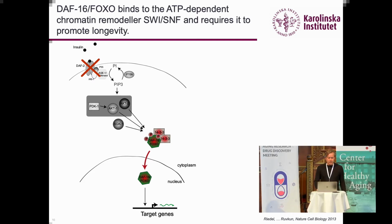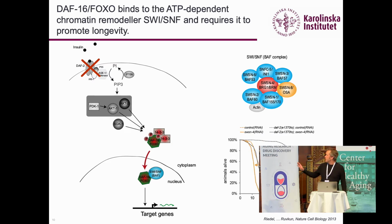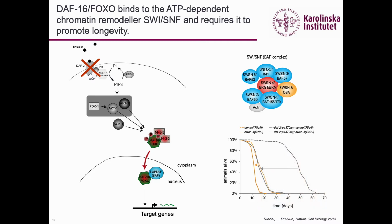to chromatin or chromatin changes, I want to just highlight one factor that we found there, and it's already a published story, and that was a chromatin remodeler called SWI/SNF. So this is a protein complex that can utilize ATP to reposition or eject nucleosomes from DNA. So we found that when the transcription factor gets activated and enters the nucleus, it associates with this chromatin remodeler. And it's apparently an important event because if we're looking here at the gray lines, the normally present longevity in DAF2 mutant animals, which is the dotted line, it gets more or less entirely abolished if you knock down this chromatin remodeler.